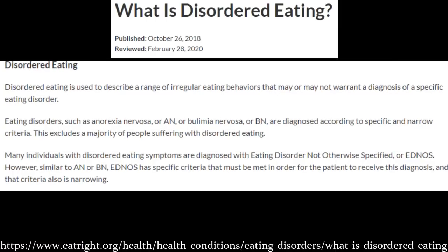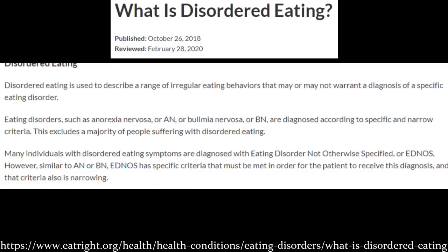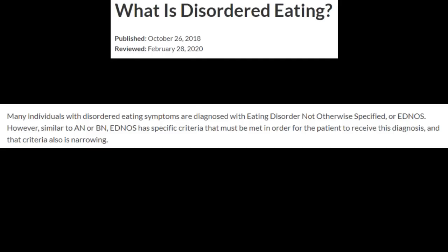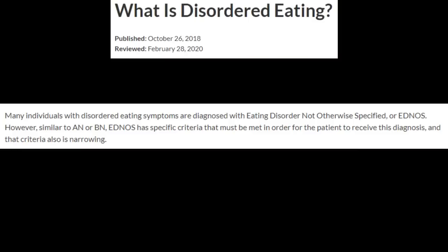Disordered eating is used to describe a range of irregular eating behaviors that may or may not warrant a diagnosis of a specific eating disorder. Many individuals with disordered eating symptoms are diagnosed with eating disorders not otherwise specified, or EDNOS. However, similar to AN or BN, anorexia nervosa or bulimia nervosa, EDNOS has specific criteria that must be met in order for the patient to receive this diagnosis, and that criteria is also narrowing.